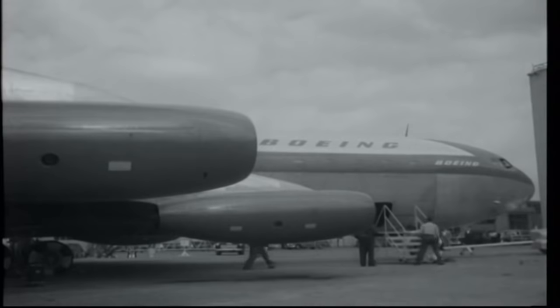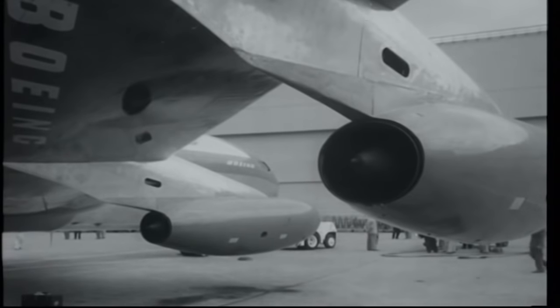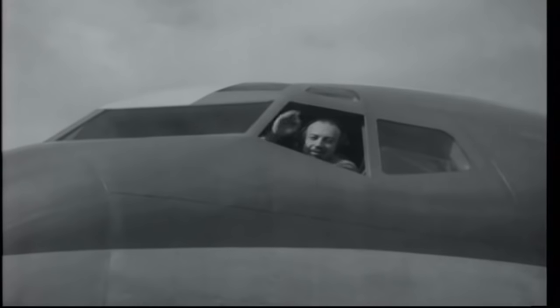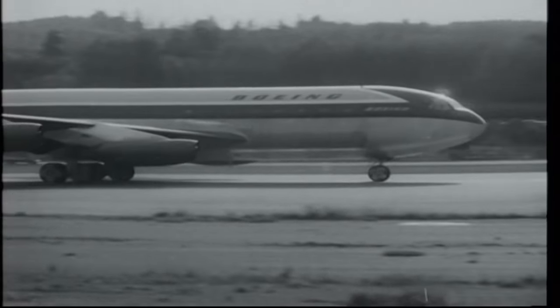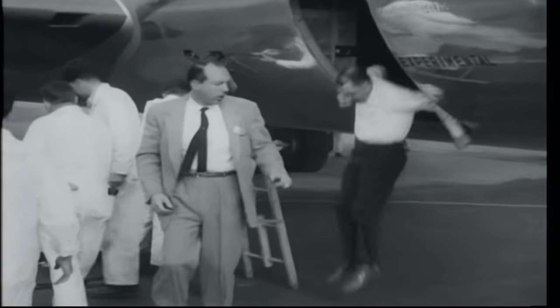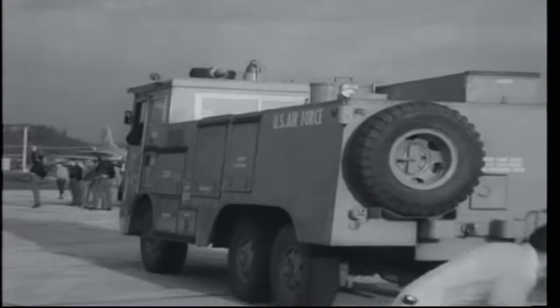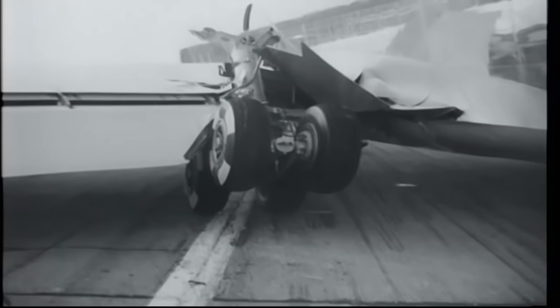More jet news from Seattle, USA, where the new Boeing jet airliner, America's challenge to the Comet, is all set for her first taxiing tests. All seems well with the 95-ton giant, then a sudden collapse as the port landing gear buckles. Fire trucks race to the scene as the pilot and crew scramble out of the damaged aircraft. The jetliner cost nearly £6 million to build. Experts fear that its first test flight will be delayed many weeks.